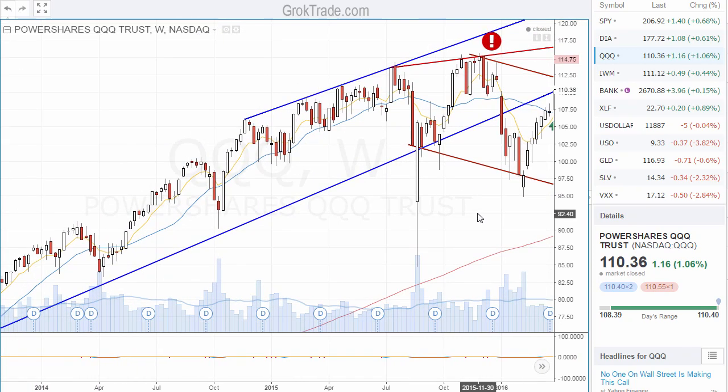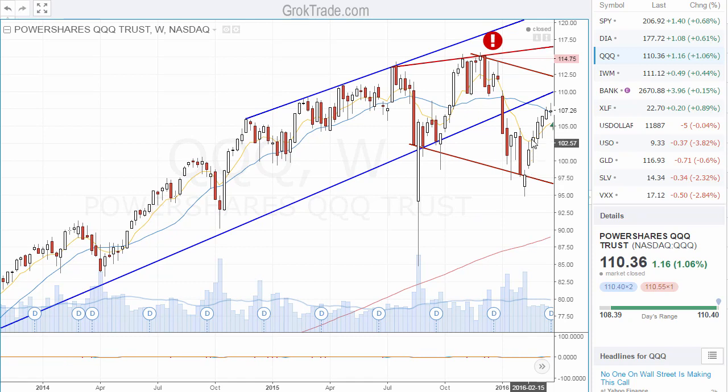If you look at this pattern right here. Look at this. Up, up, up, up, up, up, up. You see how it rolls over? It's rolling, and then you get the reversal pattern right here. When that happens, usually you drop.